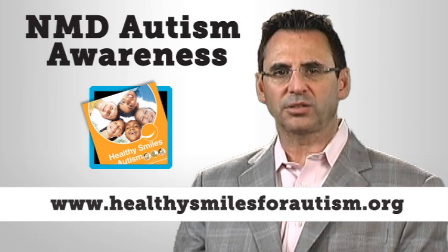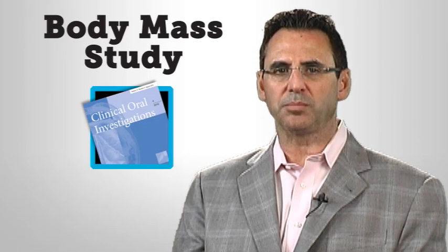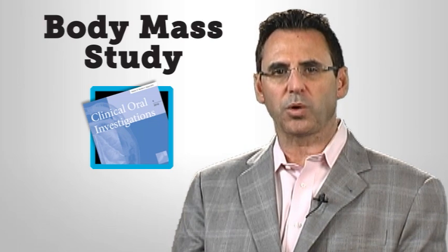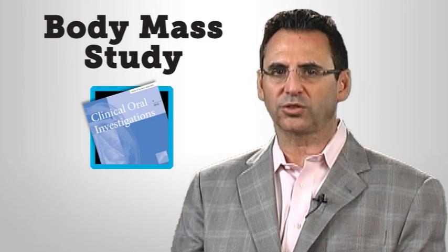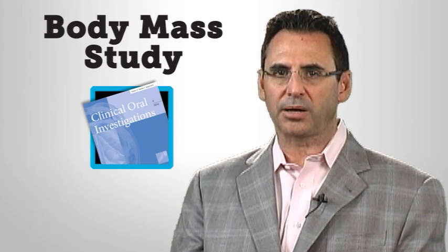healthysmilesforautism.org. A study on body mass and periodontal disease was published in the Journal of Clinical Oral Investigation. This study evaluated the association between body mass index and periodontal disease in a population of Brazilian women. The results indicated periodontitis was positively associated with obesity, and this association was more evident as obesity levels increase. So there's a need for early diagnosis and the inclusion of periodontal care in healthcare programs for obese women.